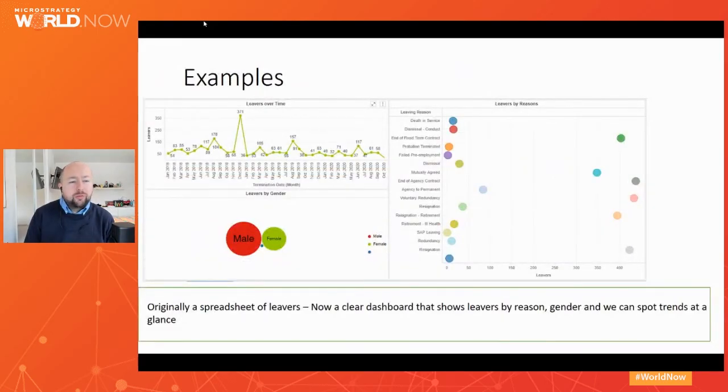So an example of what we tried to do in the beginning, this was originally a spreadsheet of leavers. It's now a clear dashboard, shows leavers over time, by reason, by gender, and we can spot trends at a glance.